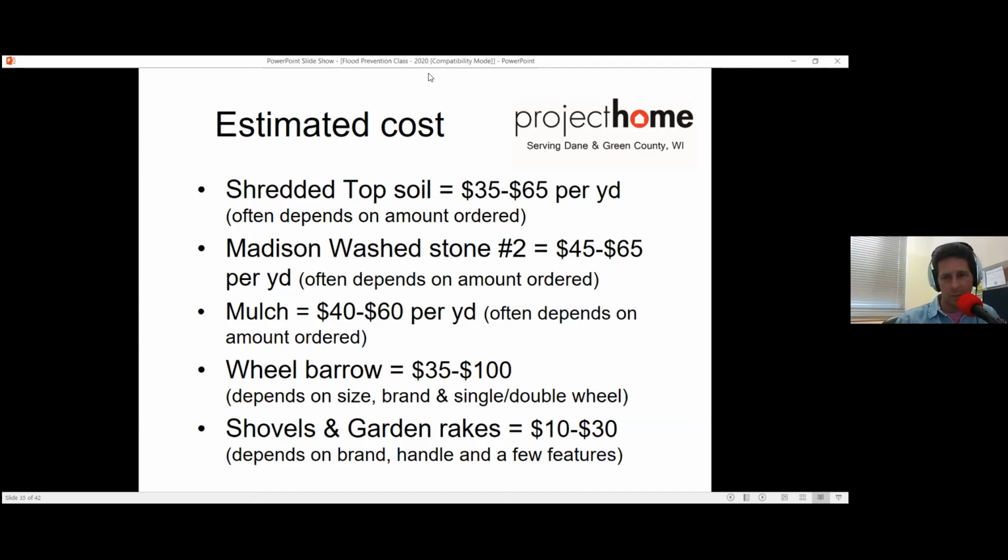Madison wash stone number 2 is the stone that I prefer to go with. River rock is a little more expensive. The main difference between the two, once they're all cleaned up and washed from some rains, is that river rock has a little bit more dark tones in it, and a little bit more variation. But other than that, all the pictures I showed you before, that was all Madison wash stone number 2, and it's substantially cheaper than river rock.